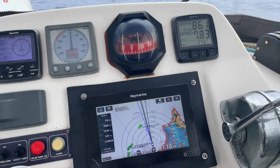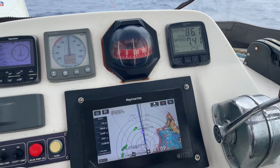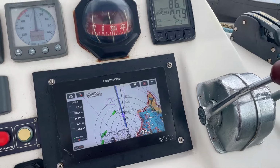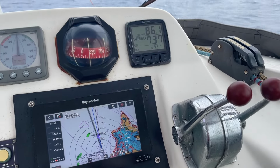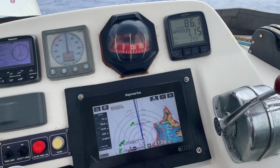We've got 2 reefs in, which is probably a little bit of overkill, but you have to be conservative without any wind instruments to know exactly what it is. So 2 reefs is fine, and it's good because we're doing something in the corner of 7 to 8 knots, which is very nice indeed.